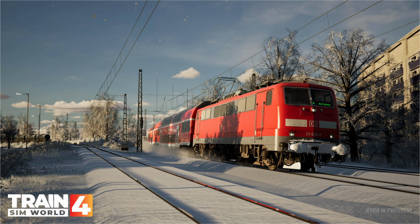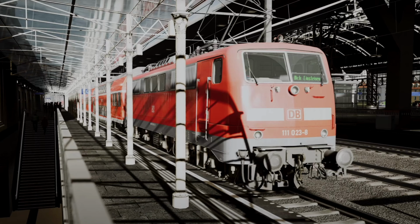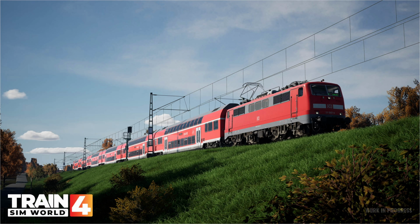Of course, this loco was, as they call it, a 70s classic, built between 1974 and 1984. It was used all across Germany, running S-Bahn services, but also intercity trains. So pretty neat. They've seen a whole range of operations, but despite being built in the 70s and 80s, most of the fleet actually remains in service today.